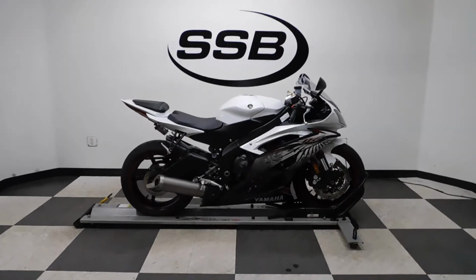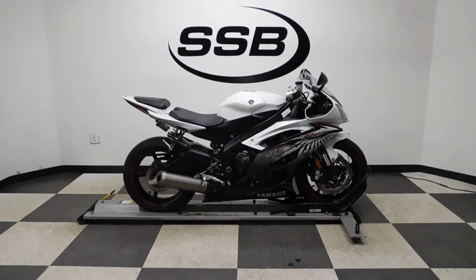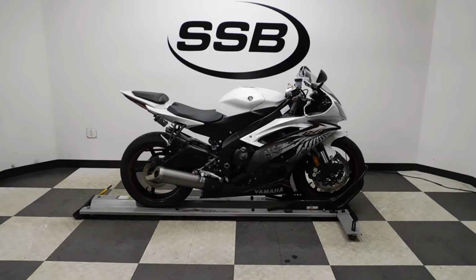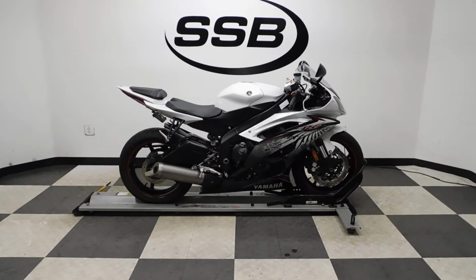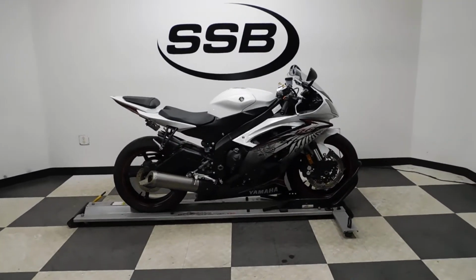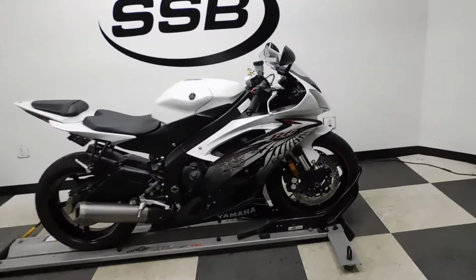This bike has just a little under 5,400 miles on it. And with the one little nick on it, I'd still call it mint condition. So let's take our walk around it. I'll show you what's been added to it, the little spot that I found on it, and then we'll fire it up.